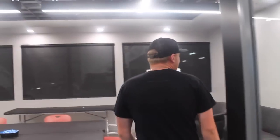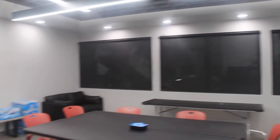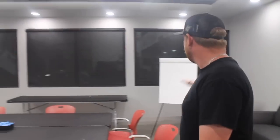Come in this room, and this is kind of our conference room. Tommy will use this maybe once a week, a couple times a month or so, and just kind of have his meetings or, hopefully make some money so we can spend it while racing, and kind of have a little background of the race shop out there.